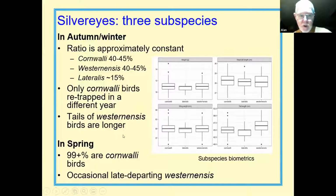So that was in autumn, winter. In spring, just about all the birds that we get there are Cornwallis, but a small number of westernensis birds are still there. They're all gone by summer, so we interpret that as being birds that are just a bit late departing.